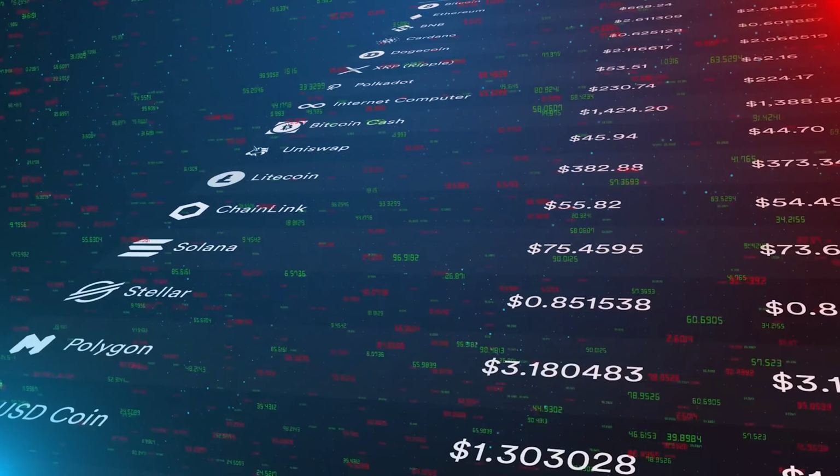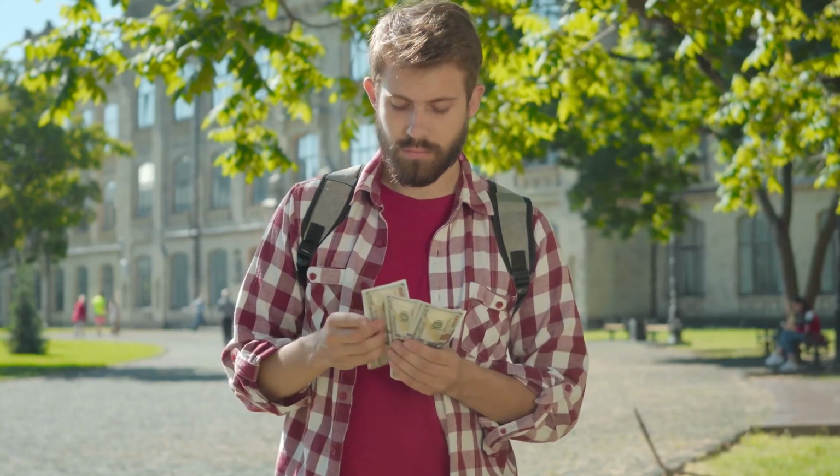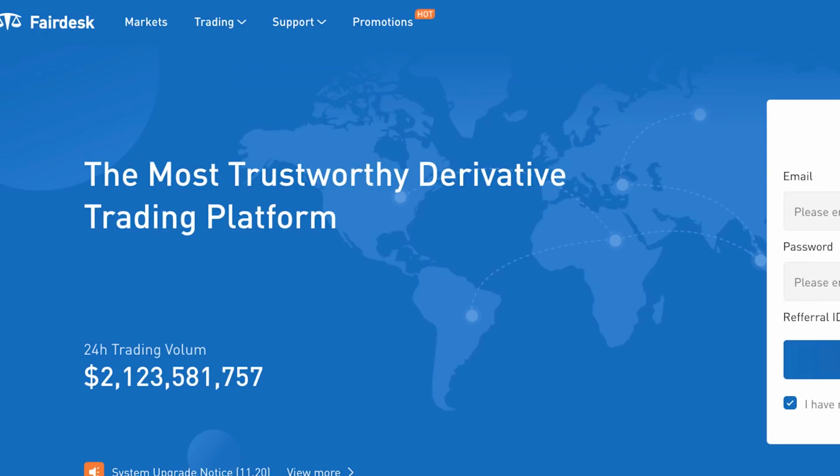We'll go over everything in detail in the video, but while there are a lot of potential risks with doing this, there's also a lot of upside. So today's video, we're going to go over a step-by-step guide of how to use Fairdesk cryptocurrency exchange in a simple and easy format. So let's hop into the studio.